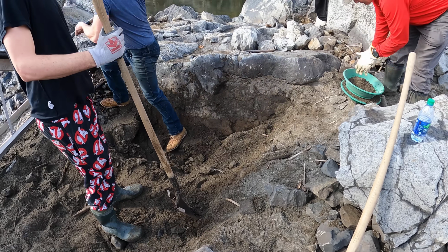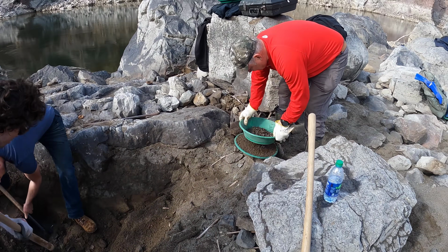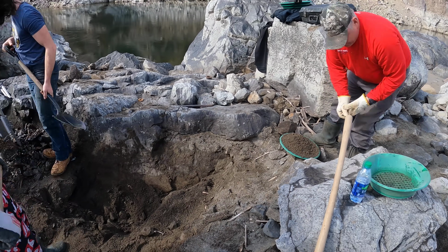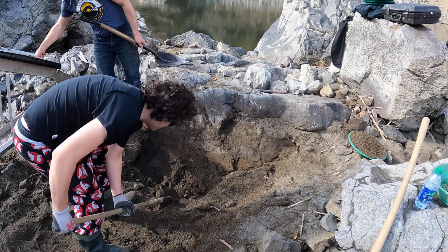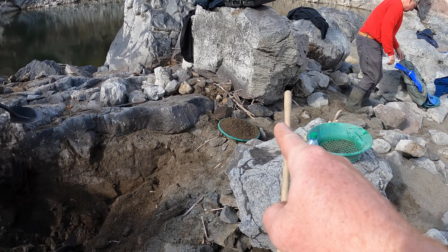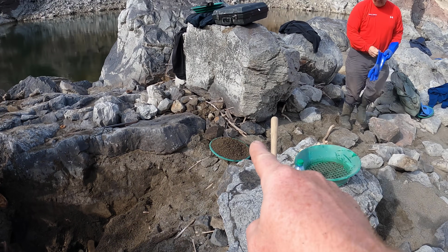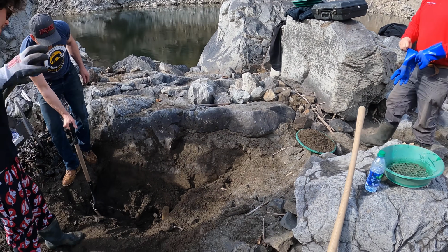Pete's testing the deeper material right now just to see if it still has the gold. His test of the high material had good gold. And if the low material doesn't have gold, we'll stop digging down and start digging sideways. If the lower material does have gold, we'll just keep getting everything.